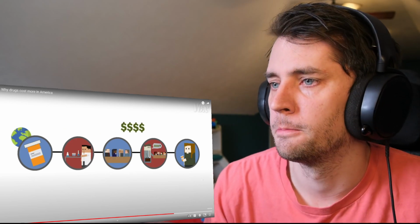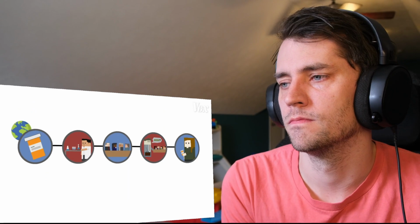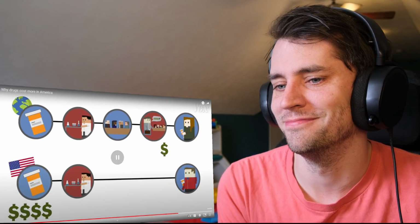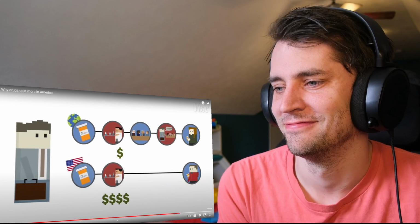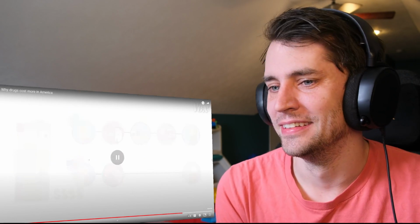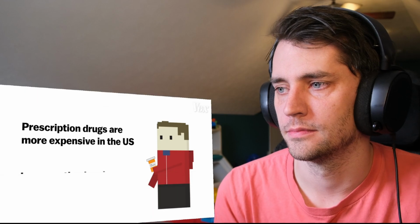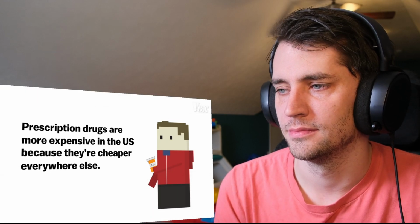And with these regulated markets keeping costs down, the only place drug companies can really make their money is, you guessed it, the US. Americans are essentially subsidizing the cost of drugs for the rest of the world. In other words, a big part of why prescription drugs are more expensive in the US is because they're cheaper everywhere else.